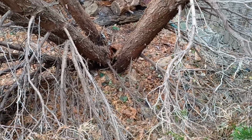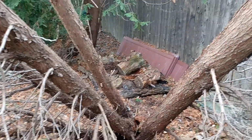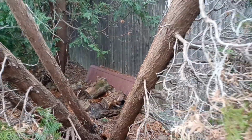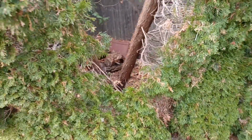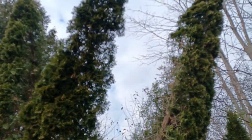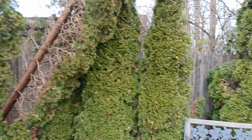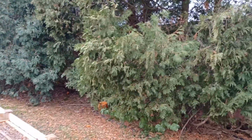And I don't know if we'll be able to prop them back up and do anything, or if we need to cut them down. I don't want them to fall down. They are very tall, very large, and they were shielding us from the neighbor behind. These bushes did okay.